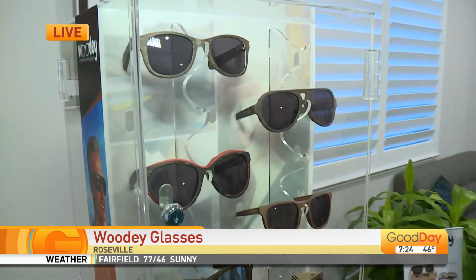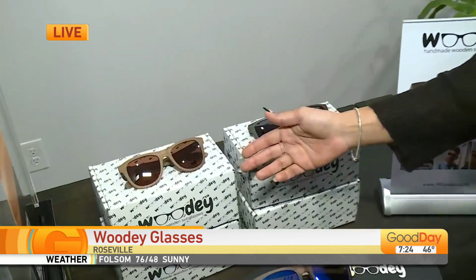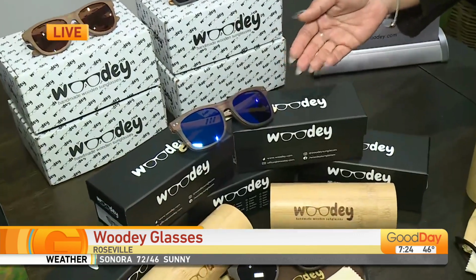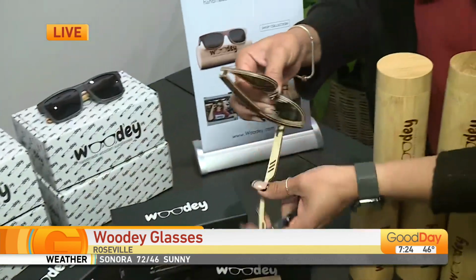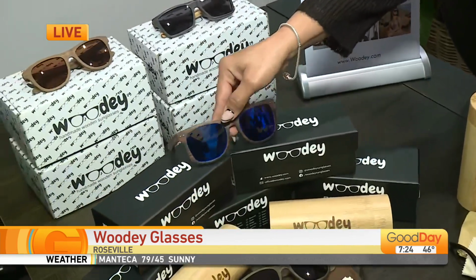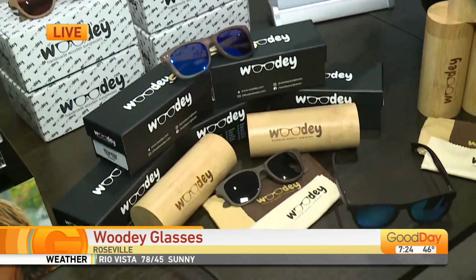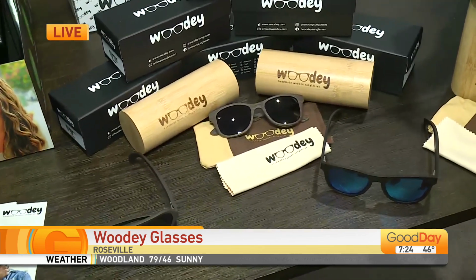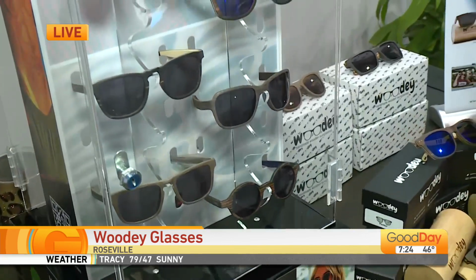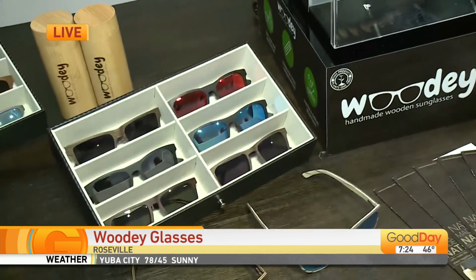So we have here Pargo, which is oak wood. This is brown oak wood. This is called Rebel, which has a blue color lens. I love that. And look at the texture of it. They all look very, very different. There's different texture in the wood, the way the wood is produced, how it comes out, it gives a different texture to the glasses. I want to mention that every pair is unique in its own way, because one pair won't look like the other, because of the different grain of the wood. You can't say that you have an identical one.